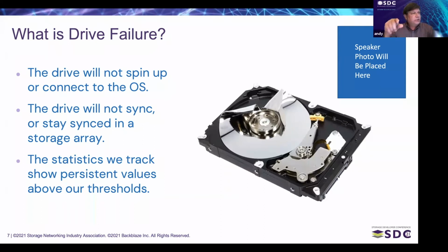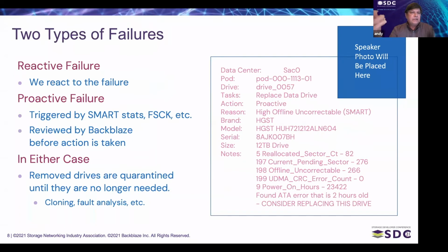It's also based on the statistics that we track, so the SMART stats that we track. Now, that means we have two different types of failures. We have a reactive failure, right? One where something just broke and we need to get it out of there. And then a proactive failure, right? The proactive one is where we use SMART stats and file system checks and so on to tell us that potentially here's a problem.